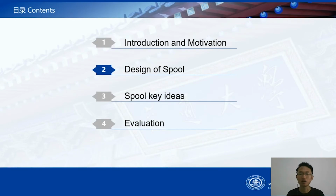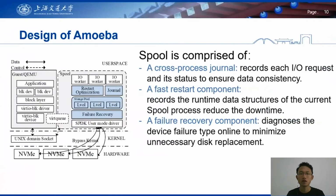The second part is the design of Spool. Spool is comprised of a cross-process journal, which records each I/O request and its status to ensure data consistency; a fast restart component, which records the runtime data structures of the current Spool process to reduce the downtime; and a failure recovery component, which diagnoses device failure type online to minimize unnecessary disk replacement. Based on the three components, Spool ensures the high reliability and the availability of the storage pool.